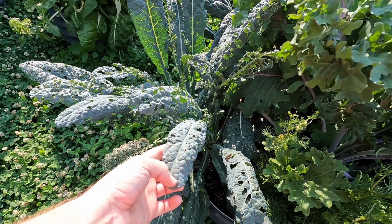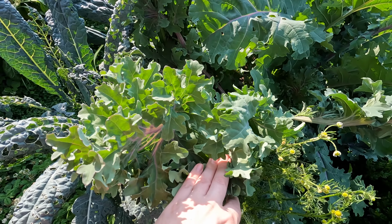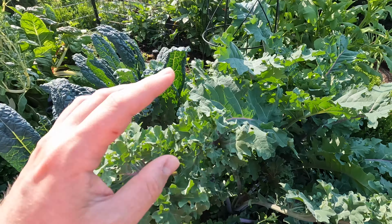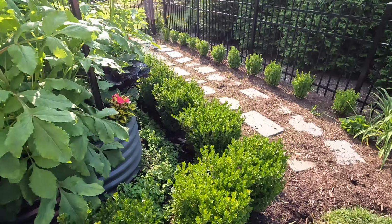I'm not a huge fan of the lacinato or dinosaur kale, but this stuff doesn't get bothered by insects quite as much in my experience, and it's just really, really succulent leaves. But everything's looking good. Dahlia's getting lots more dahlia blooms in the veggie garden.